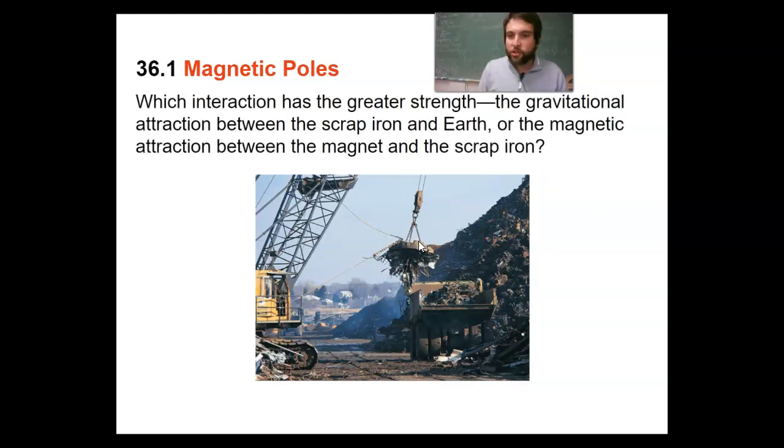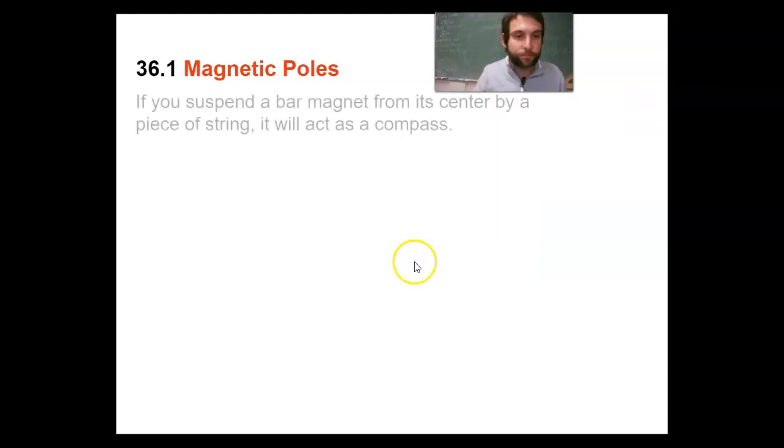Which interaction has a greater strength? Gravitational attraction between the scrap iron and earth, or the magnetic attraction between the magnet and the scrap iron? It has to be the magnetic attraction between the scrap and this big magnet. How do I know that? Because this stuff isn't falling down. If the earth was affecting this metal in a greater amount, then it would just have a greater pull than you could get the upward attraction.